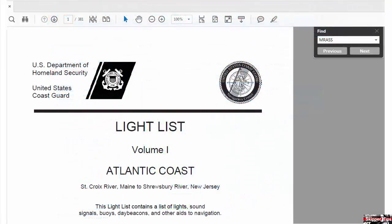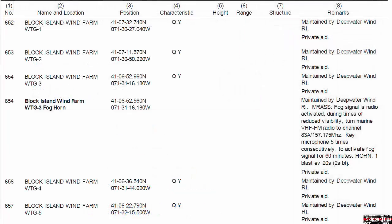Open up that file and click on the magnifying glass search icon. Type in MRASS in the search window and then click on Next. Here you can see our 5 lights are part of the Block Island Wind Farm. We find light WTG-3 and look in the far right column for information on the MRASS characteristic.